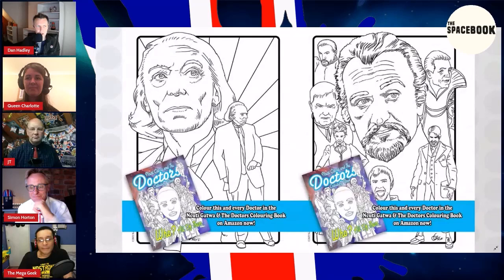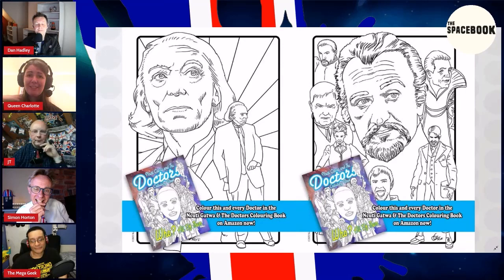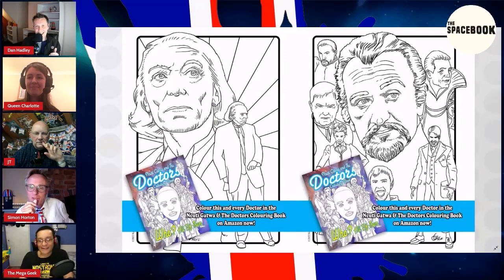And look at Sacha Dhawan's Master. Looks like he's out on the piss round Glasgow there, Jenny. No, but look at that Jacoby, God love him. He looks like he's been hit in the face repeatedly. I'm sure when you colour it in, it'll come to life. You'll look much better once you colour him in. Roger Delgado's got a very nasty spot on the end of his nose. That looks painful. Oh, yeah, God.